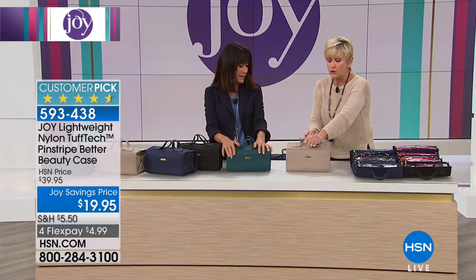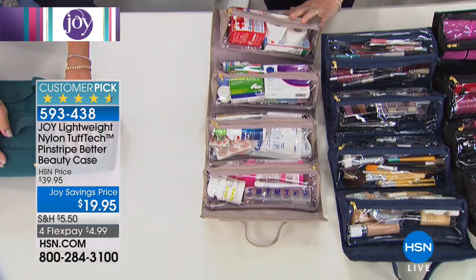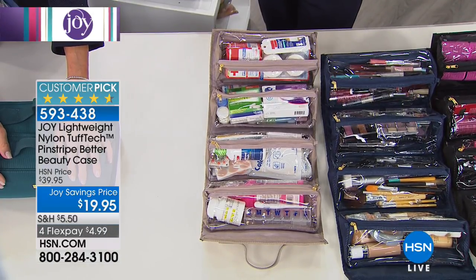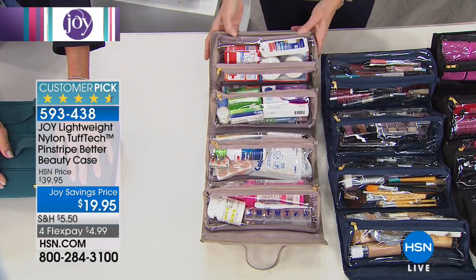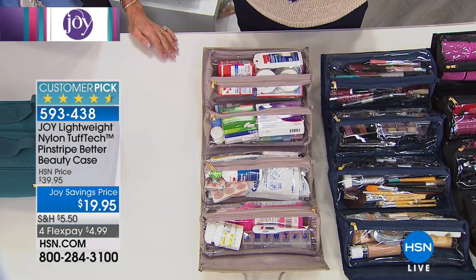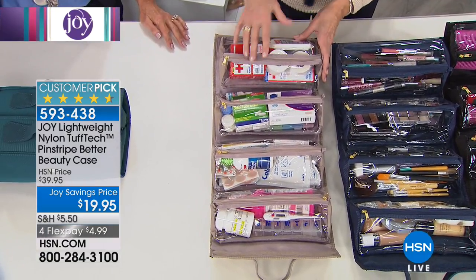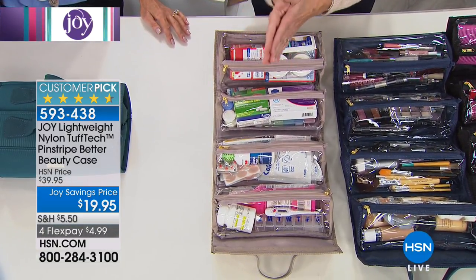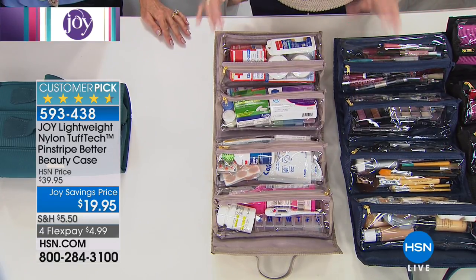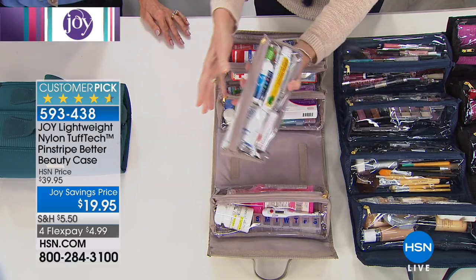So here's the stone taupe. Don't you love this? Pretty. For your medications. You know, as we age, we need our medications. And when you travel, you want to take them with you. This is going to give you the opportunity to have everything there. And if you have a senior or someone you know and love who comes to visit you, this is a perfect thing for them to have because it's all in one case. Because it's all protected, you don't have to worry about anything getting damaged. And if something needs to be refrigerated, off it goes into the refrigerator.